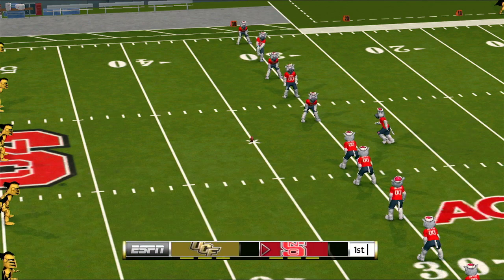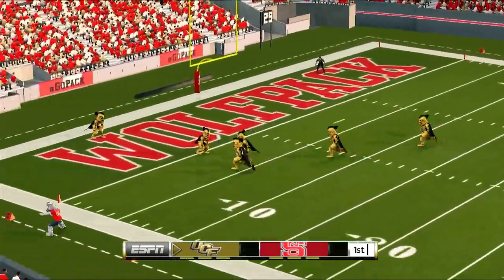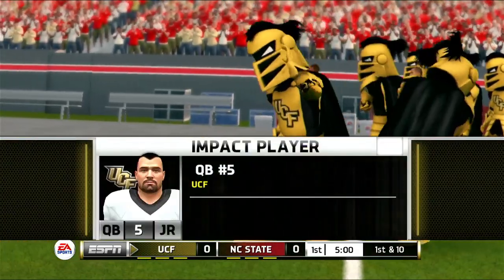Number six. North Carolina State is getting fired up down there as they get ready to boot this opening kickoff. He just drills this one. This one's going to be down in the end zone for a touchback. The Knights offense basically predicated on what this kid can do.